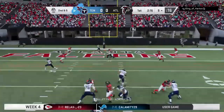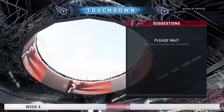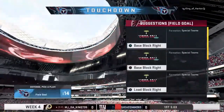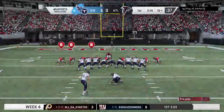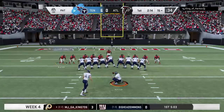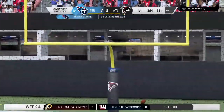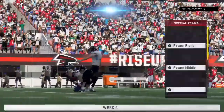Tannehill. And it's caught in the end zone. Touchdown, Tennessee. A 9-yard touchdown grab as his guys are able to strike first here in this opening quarter. Extra point put through by Succop, and that makes the score 7-0.